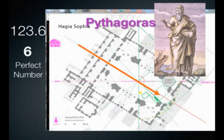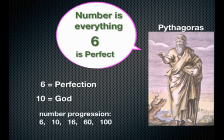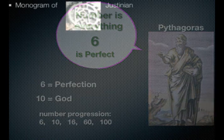number 6. 6 is the only number in which the number's components, in this case 1, 2, and 3, whether added or multiplied, always equal 6. Pythagoreans apply meaning to number. Indeed, while 6 represents perfection, 10 represents God. Pythagoreans love number progressions, and in the Hagia Sophia we can find a magnificent number progression based on 6, 10, 16, 60, and so on, all of it based on Justinian's monogram as a basic unit.